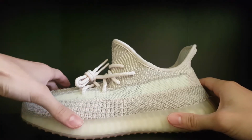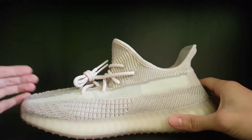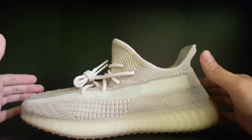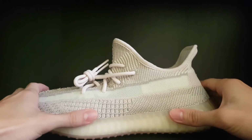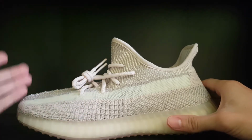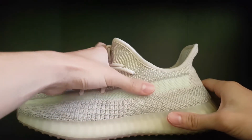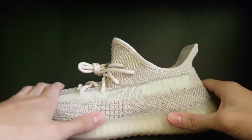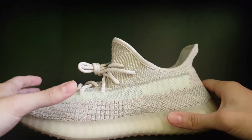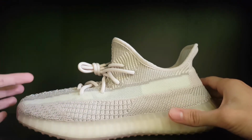So the upper is the entire top material which makes up the majority of the shoe. And in the case of the Adidas Yeezy Boost 350, this is the Prime Knit, which is actually one of Adidas' signature technologies. What I really like about the Prime Knit is that it offers a really good balance of stretch and hold. It hugs your feet in place around the entire region of the sides and the toe box, and it still allows your feet to have room to wiggle around, so it gives a really nice unrestricted sensation due to the stretch that the Prime Knit has.